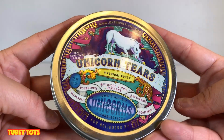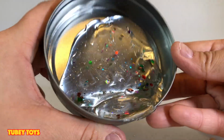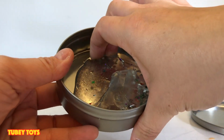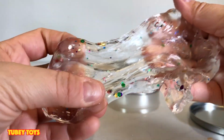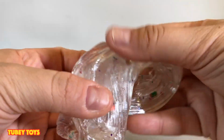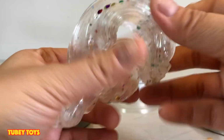It's heat sensitive color. Let's take a look. Oh my goodness, this is so pretty. I want to try to get it out in one shot. I don't want any of it to break. Let's see what we can do here. Yes. This is super duper clear, and it has beautiful sparkly bits in it, like little tiny foil pieces. And these are the unicorn's tears.